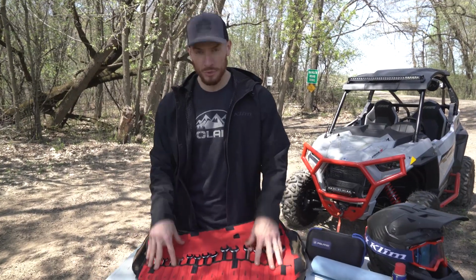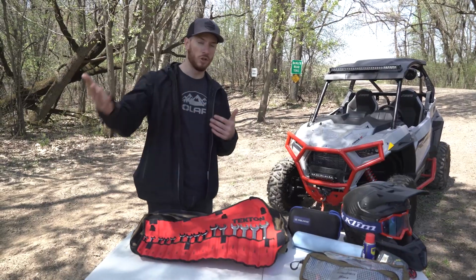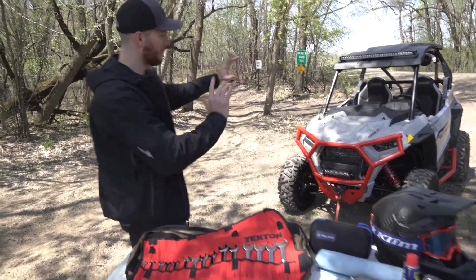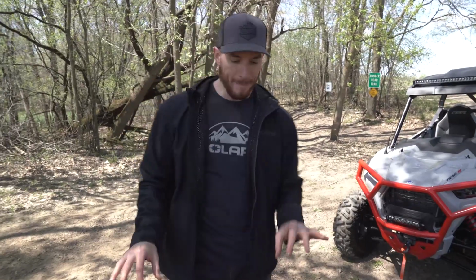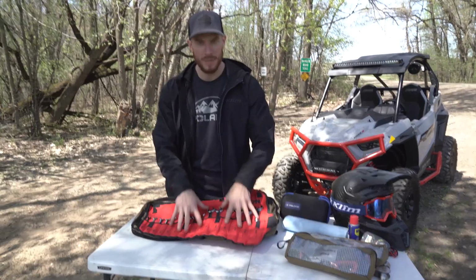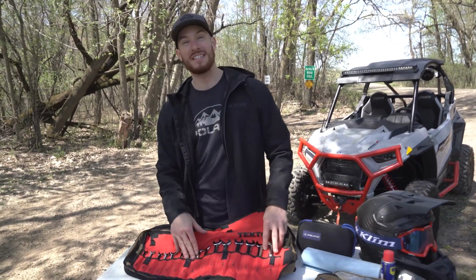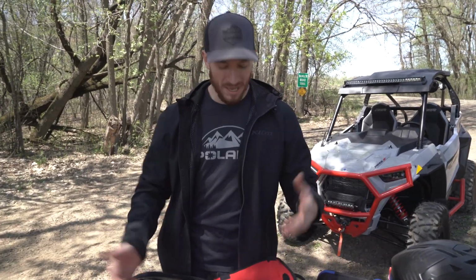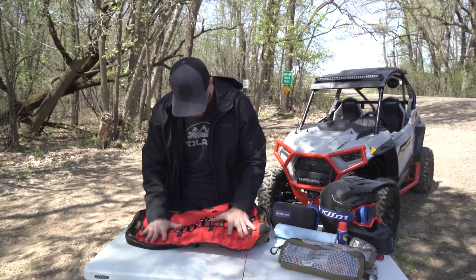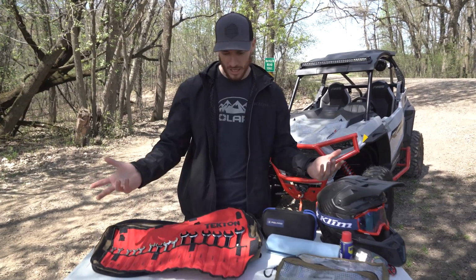This is where I only bring metric. Luckily in my life, on my larger vehicle and on Razors, Generals, everything, metric is by and large the most common fixture, hardware, whatever, method being used. So I only bring metric for all this stuff. If it's standard, don't recommend. You can make stuff work in a pinch. You'll also see I have an adjustable wrench later, but metric is the way to go from 8 all the way up to 22. That's gonna cover everything you need.